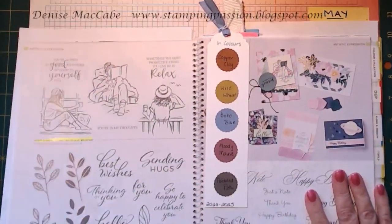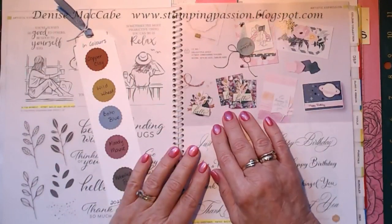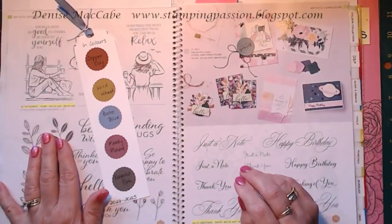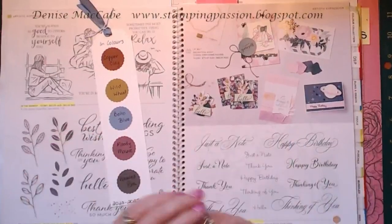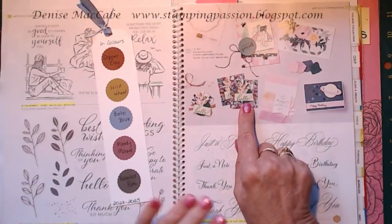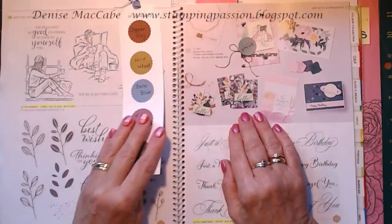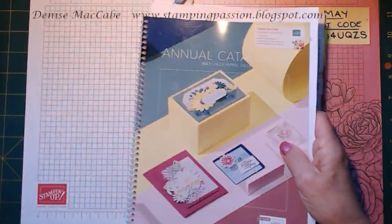I shall show you. The only thing I thought was that there wasn't enough decent samples of that stamp set in the catalogue. You love the font on this one too, Lynn? Yes, so do I. Sometimes when I get a new stamp set, I go straight to the catalogue for inspiration, and I felt like it was pretty lacking in showcasing the stamp set. So I'm hoping Rachel herself will do a lot with it so we can get some inspiration for it. But anyway, that's by the by.